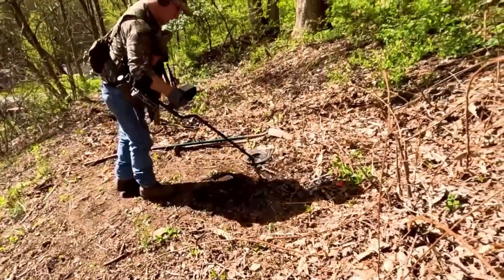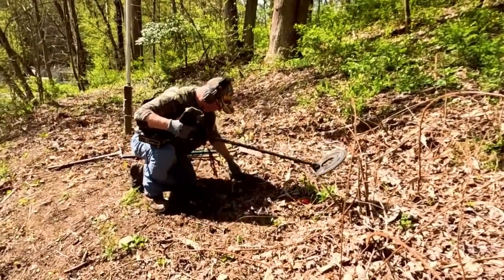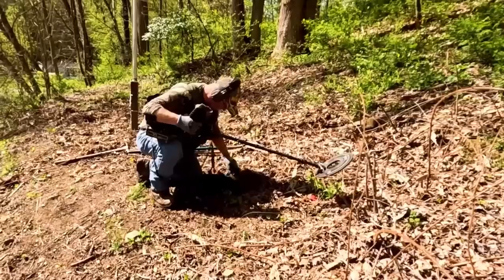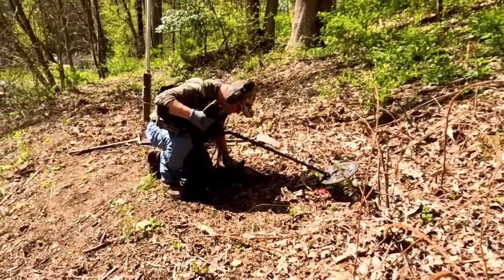How cool is this? I want to make sure it ain't something. It's amazing at all the stuff that we have found out here on this property, I tell you.